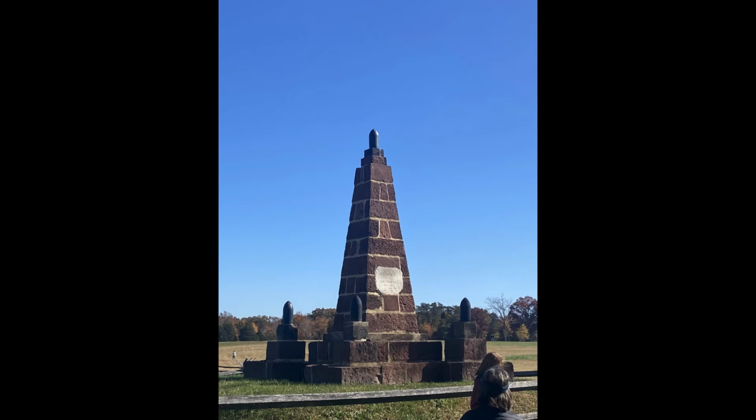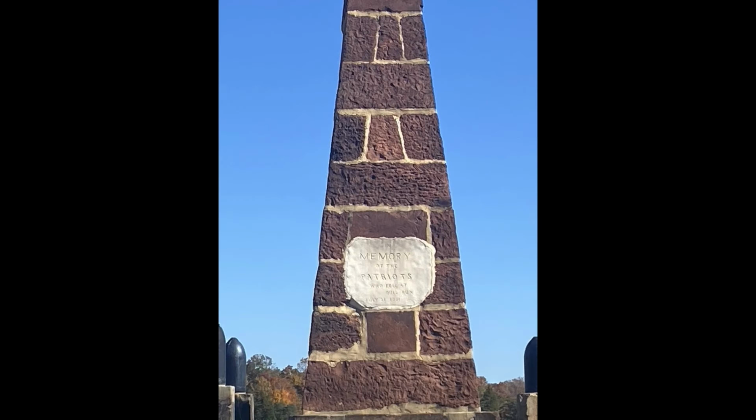Another thing I learned about this area is this is where the first monument to the Civil War was placed, and it's right over there. You can probably see next to the house, they erected a monument for the Patriots that lost in 1861.